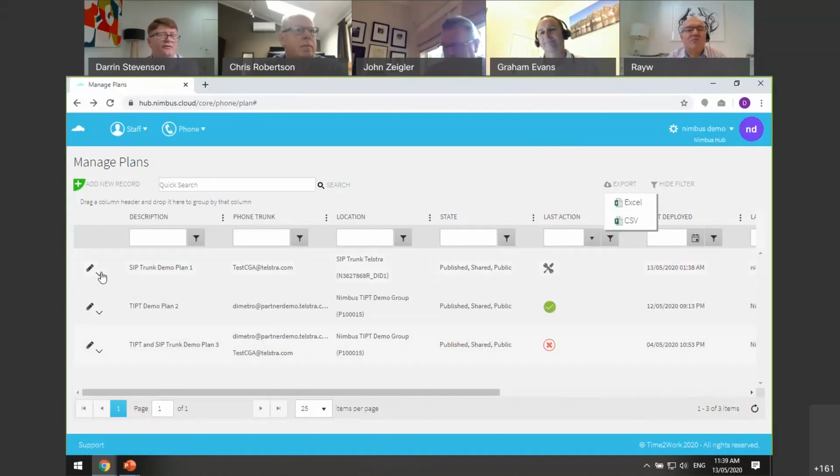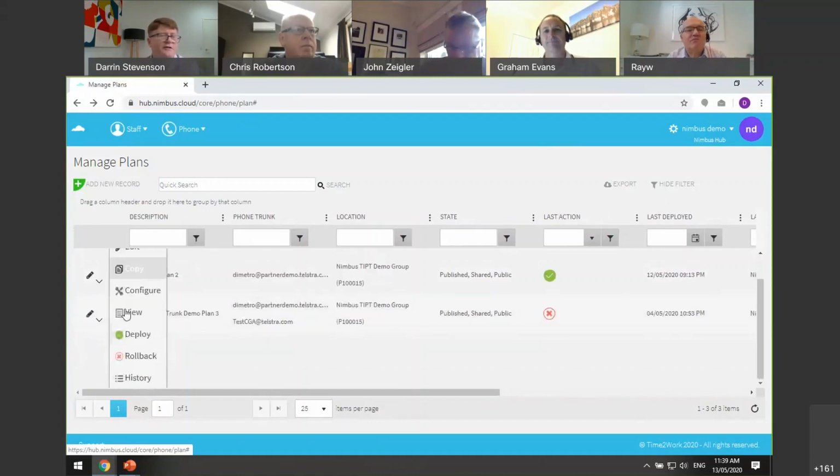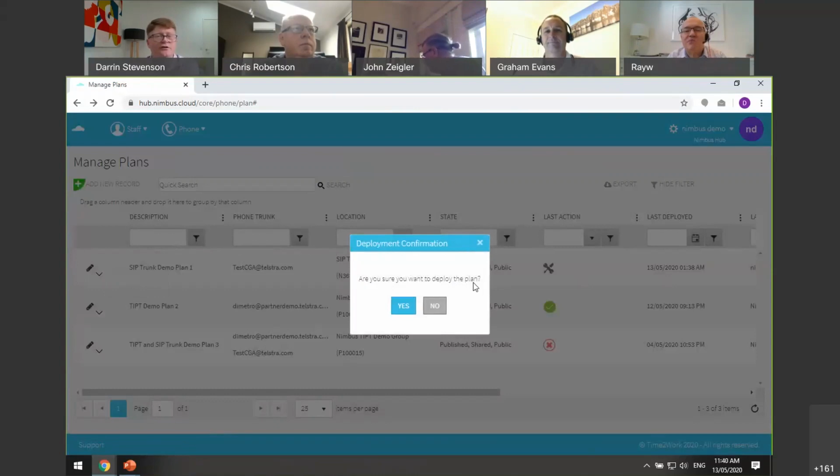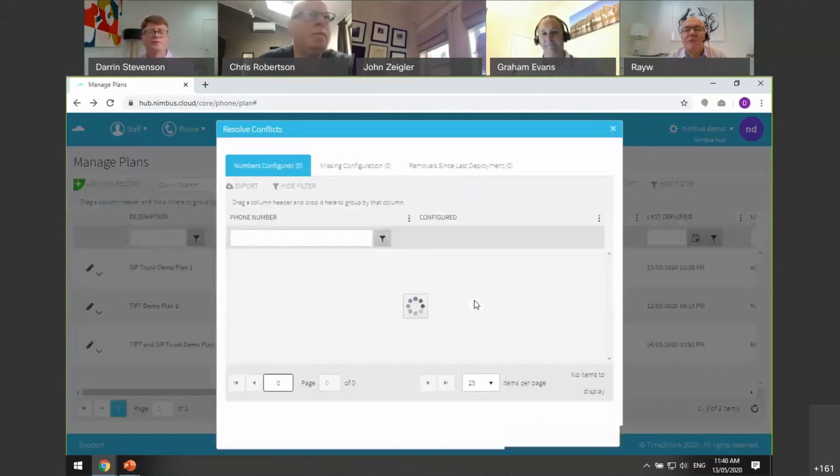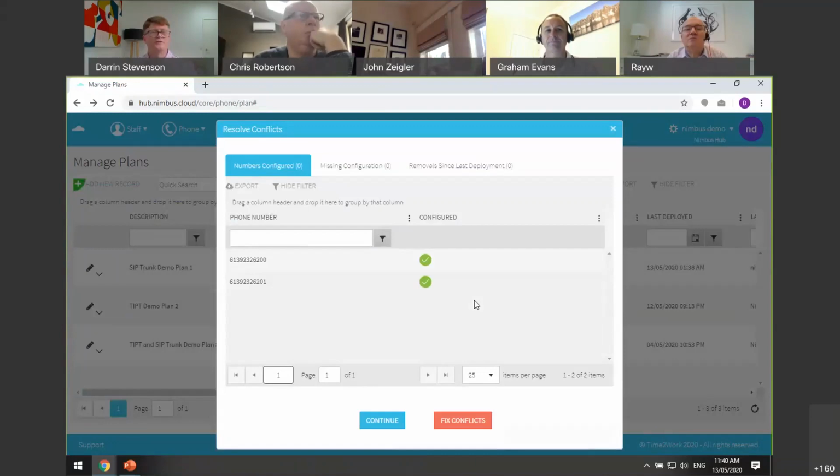If I go through, the next thing I'll be doing is a deploy. So after I've modified the plan, I'm just doing a quick deploy here. Are you sure you want to deploy? Yes. And what it's doing is going and changing all those call forward settings that we put in the plan. It's also checking to say, okay, what's changed since we did the plan?